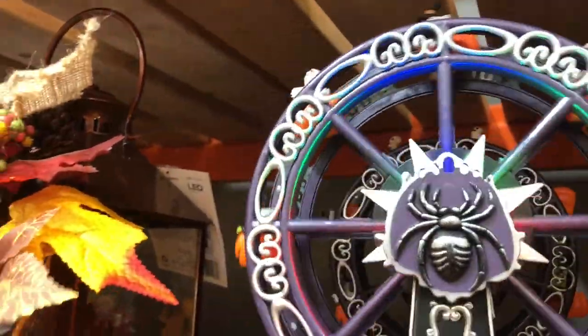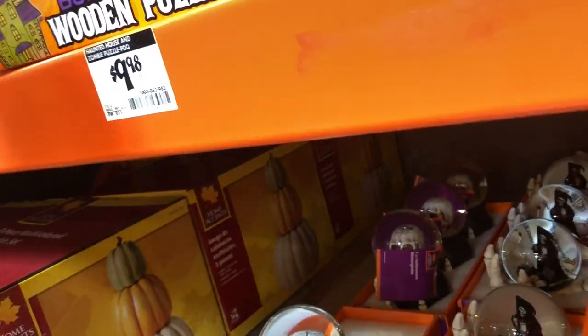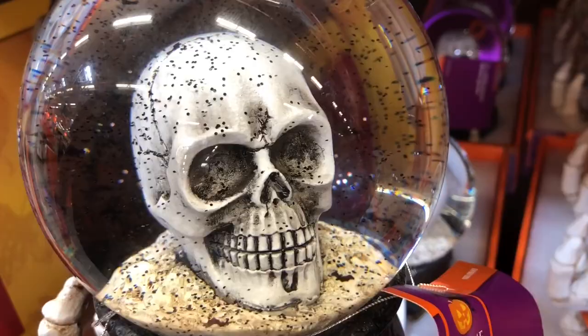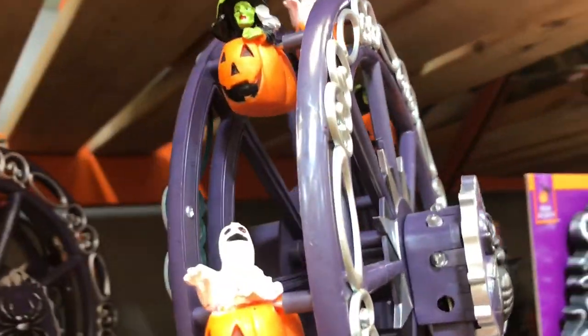Oh, there's bats. Don't be afraid. Ready, 3, 2, 1. There's little bats. I don't know if it'll pick up on the camera. I've never seen that. That is cute. Look, did you notice there's little people inside of the Ferris wheel?